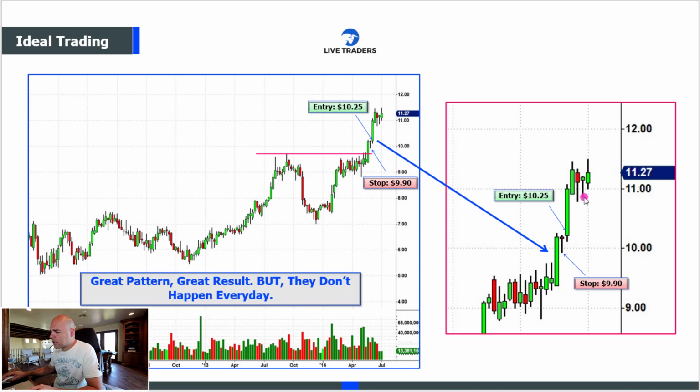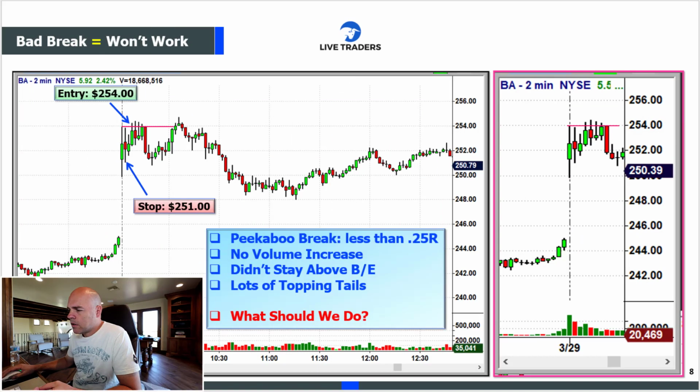So again, we talked about this last week. This isn't what we're going to focus on today. But this is what a good trade looks like. Ideal trading. This is what a bad trade looks like. Again, we talked about this last week, so nothing new yet. Trust me, we're getting there. Peekaboo break, less than a quarter of an hour, no volume increase, didn't stay above break even, lots of topping tails. What should we do? Run, walk away, whatever. So that's last week. Now let's take what we learned last week and combine it with this week.